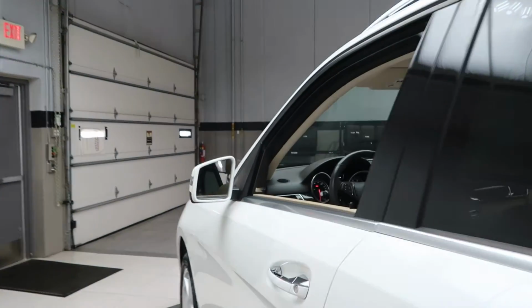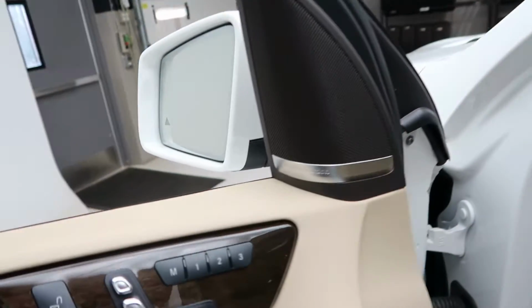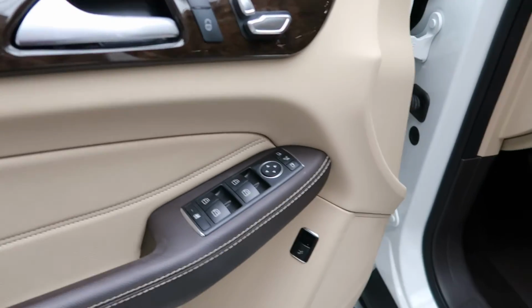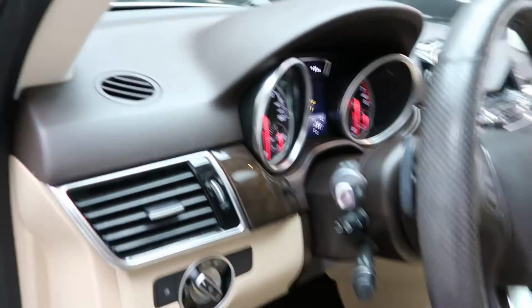Coming alongside, this one does come with the Premium 1 package, which is going to give you a blind spot assist. Harman Kardon sound system. Brown eucalyptus wood trim, memory seats, power windows, heated steering wheel.